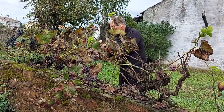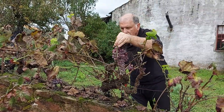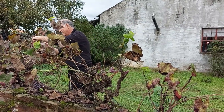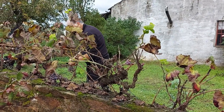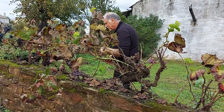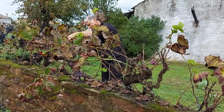For anybody who's watching and thinks I'm doing this wrong, you're probably right. I haven't got a clue. So do let us know in the comments below. We'd be very interested to learn what we're supposed to do with them. At the moment, we're just getting the grapes off because, as we say, there's a lot of wasps. So hopefully we'll stop that. And then we need to learn how to cut them back properly.